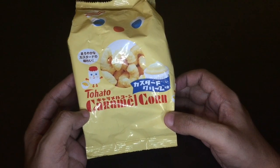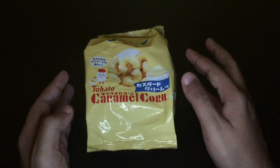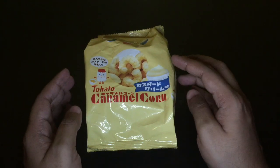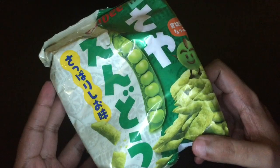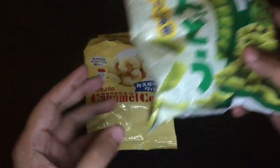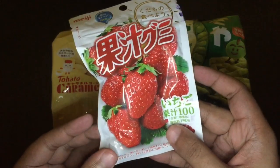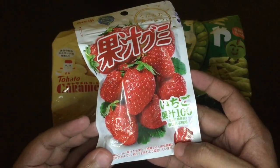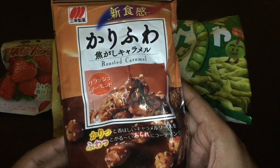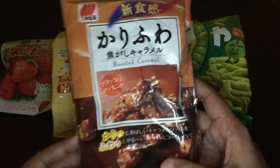I got this caramel corn. I won't be opening any of these packages in this video. I'm just showing what I got. I'll make individual videos for each item. I got this pea snack. I got this strawberry snack. I got this roasted caramel corn.